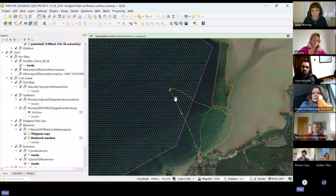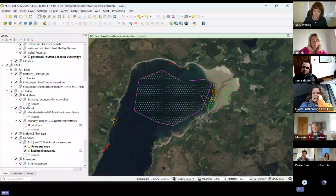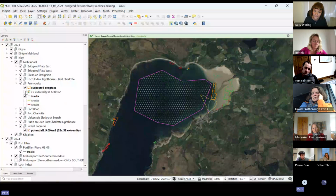As far as asking about the area that you mentioned earlier, Katie, this little green area, where is it? I think it's in 2023. This area that is flashing, the green area at the east end, that's 0.174 square kilometers. That was mapped last year.